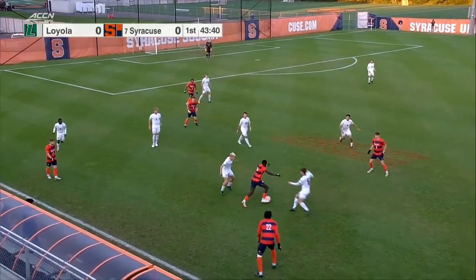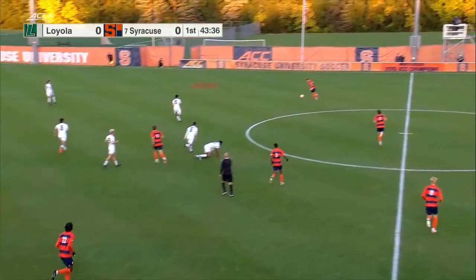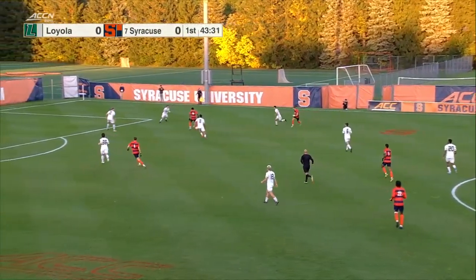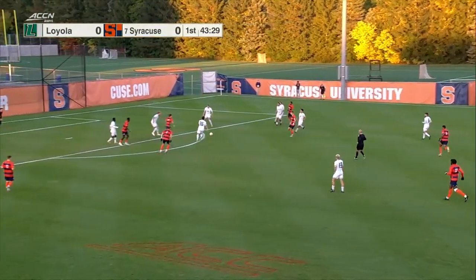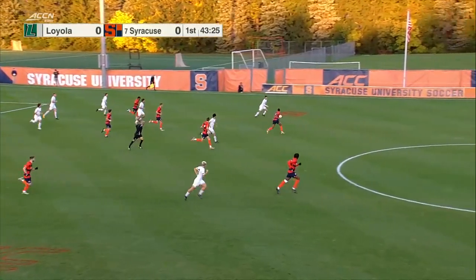Olu Oyegunle with the throw in. Opoku settles it down past 3 different players. Toe poked out wide to Singleman. Noah Singleman into Levante Johnson at the top of the box. Intercepted by Loyola. They could look to break.